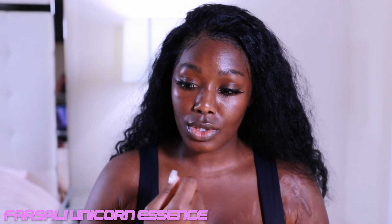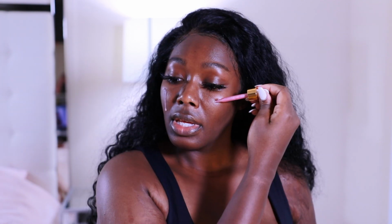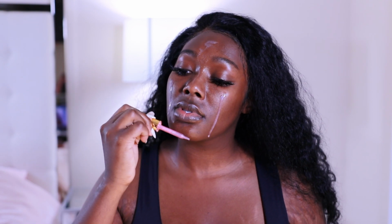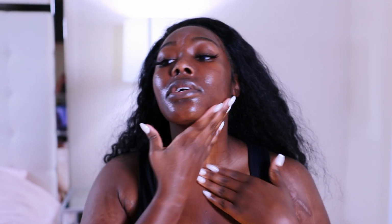So the first thing I'm gonna do is go in with my Farsali Unicorn Essence. You guys know this is a staple in my routine. I don't use it every single time, but it is definitely an amazing primer. It's definitely my go-to primer, especially for summertime. And it's also good for the skin. You guys know I am very serious about my skin. Rubbing that all over the face and neck, because I do take my foundation down my neck.